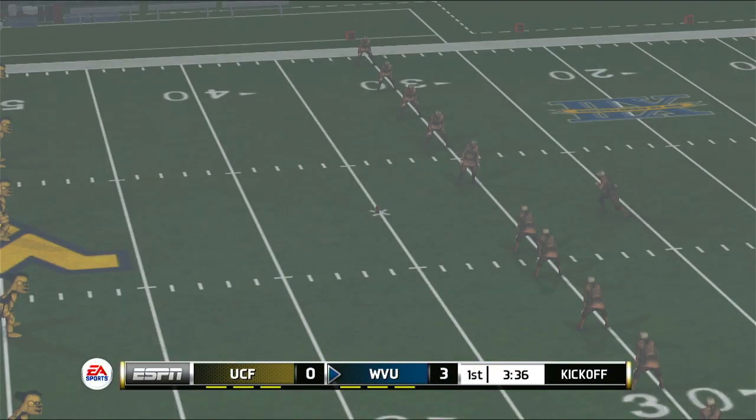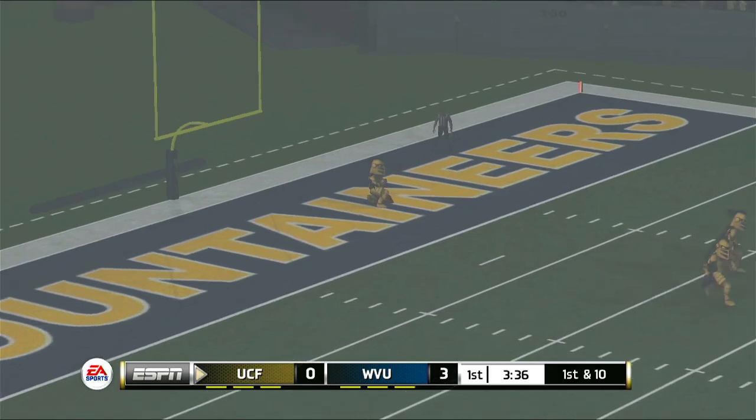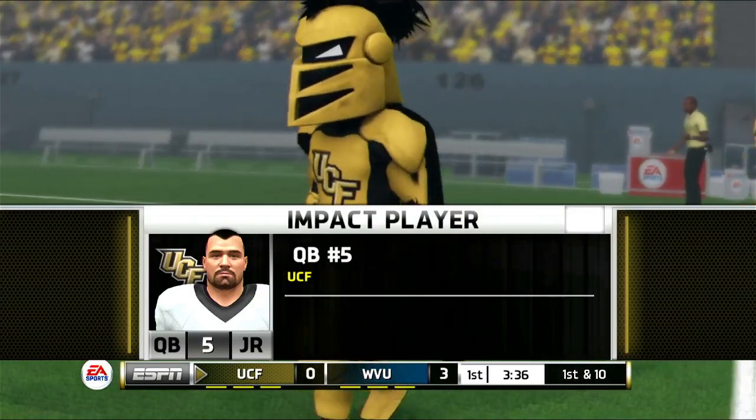The kicker looks like he's ready to kick this one off. Sends it sailing downfield. And it goes into the end zone, down for a touchback. The Knights have got a guy at quarterback that is a true leader. We found that out this week talking to him.